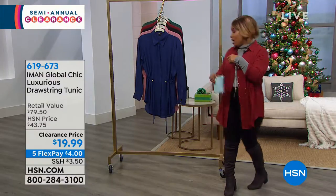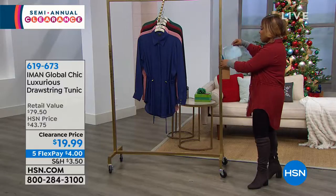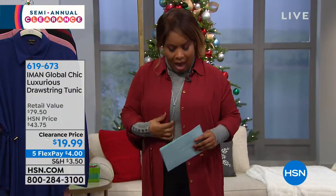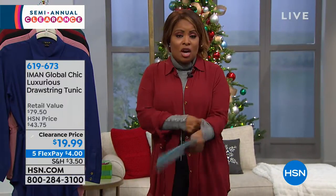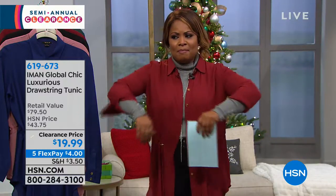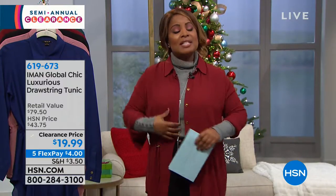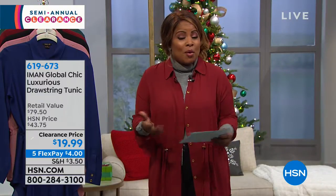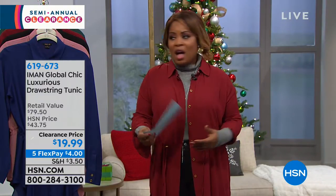Now we're gonna talk about the Iman top that I am wearing. And I have the card right here in my hand. So here's the thing. I am wearing a size large. Typically, I'm a medium. But I'm wearing a chunky turtleneck, and because I'm wearing a chunkier turtleneck, the medium was a little snug. So I decided to go up. But in my true size, I would wear a medium. I'm just wearing it more of a jacket style.